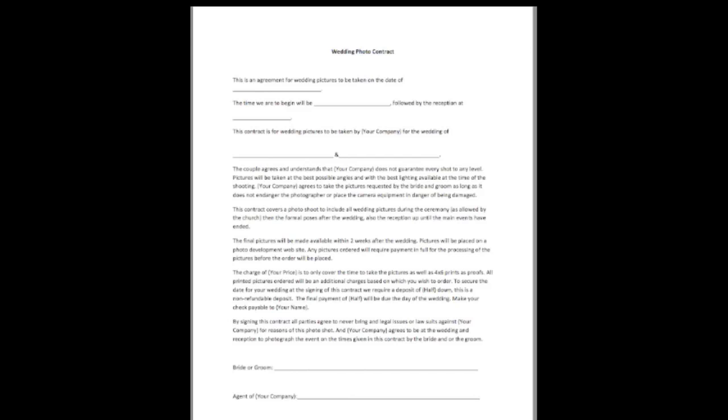If you take half down, half of your payment, let's say if you charge $2,000 for a wedding, half is $1,000. You will be going to that wedding. I guarantee it. And you will make your other $1,000. Or $500 down, the other half is $500 for $1,000. Whatever you charge and however you do that, make sure you get half down.